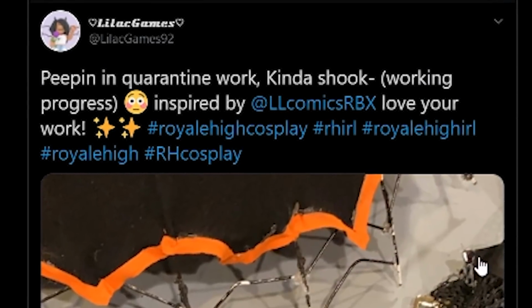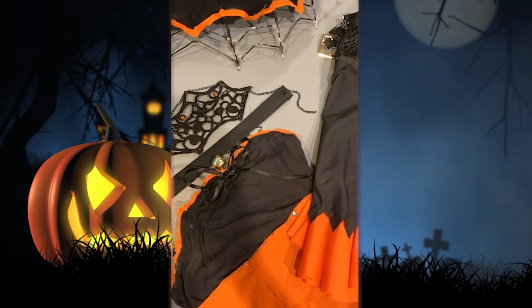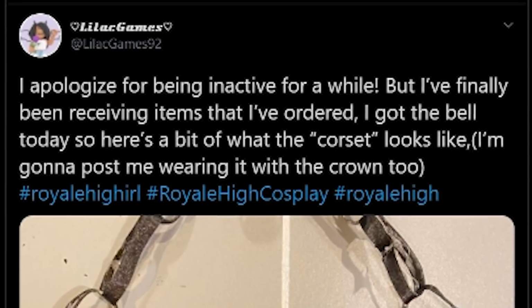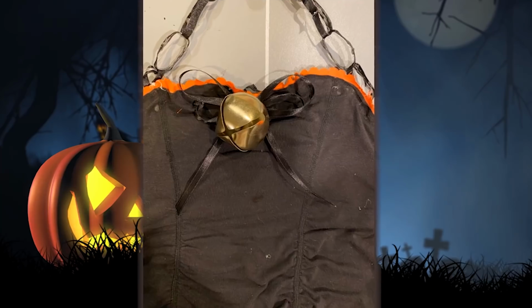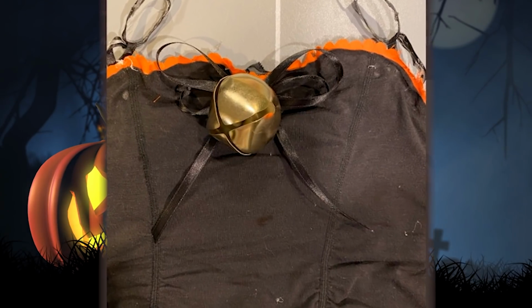Someone actually has done a Royale High in real life. And look at this. They were working on this back in August and they were working on making the Shadow Empress set. And this is their progress as of this month. And look at how cute it's turning out. I cannot wait to see what this looks like when it's all done.